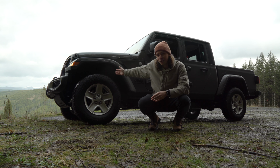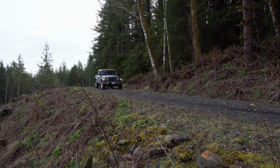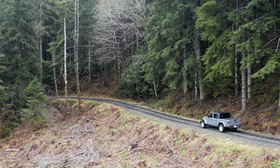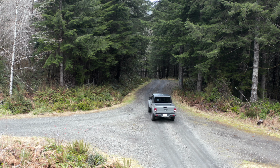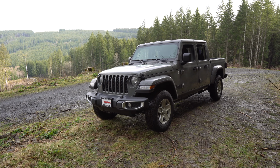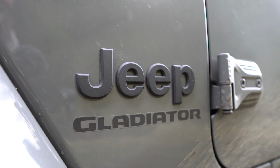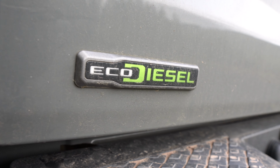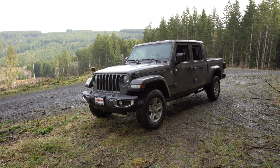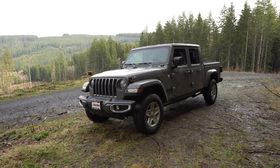And say hello to my new 2021 Jeep Gladiator EcoDiesel. As you guys who follow the channel know, I needed something that I could start fresh on, have complete control over. So I went and I purchased myself this beautiful 2021 Gladiator EcoDiesel. I'm gonna run you guys through some of the features of this vehicle, give you some of my thoughts as to the first 2,000 miles that I've put on it already, and just give you some reasons as to why I ended up going with this platform.